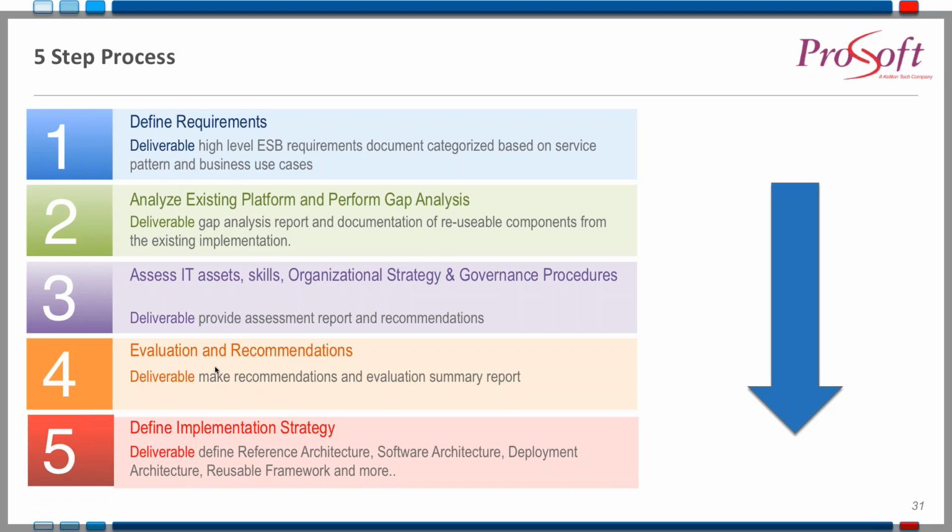Maybe it would be an API strategy, maybe it would be a BPM strategy. Whatever is the paradigm, the next step that we need to establish is the reference architecture for that paradigm, and that's step 5. Define the implementation strategy, define the reference architecture, software architecture, deployment architecture, and any other reusable frameworks.